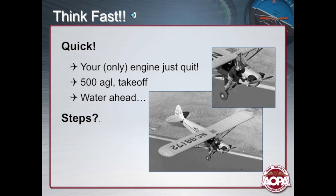Are you on your toes? Did your only engine quit? Are you 500 feet above the ground? Is there water ahead? Are you really going to step out and try to start your engine like this in a Cub? I doubt it.